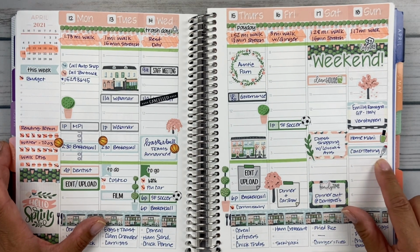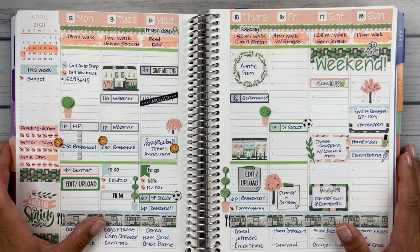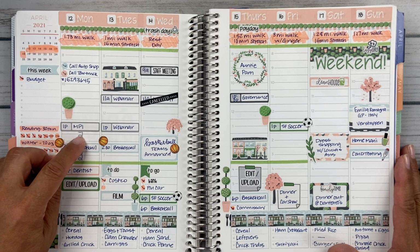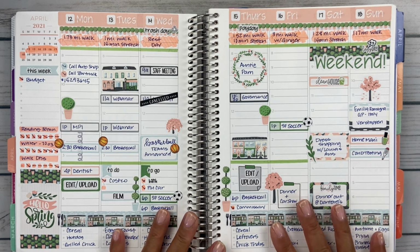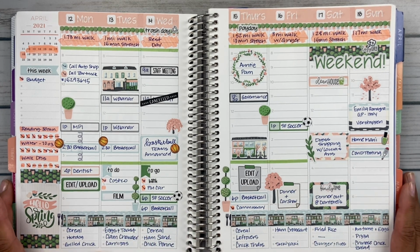This little icon here is Phoenix Plans. This little nail polish bottle is Planner Kate, and of course all my soccer balls and basketballs are Planner Kate. This little squiggly doodle is also Planner Kate, as well as these film, edit, and upload ones. I thought this was a really sweet kit, and I loved the way this turned out.